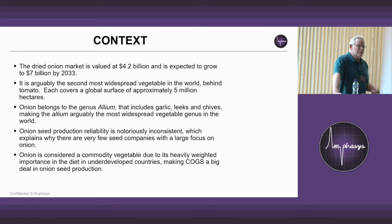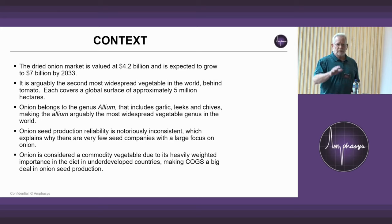The other thing to consider is that it's considered a commodity vegetable because it's important in the diets in underdeveloped countries. So COGS is a big deal. Think about this: you want to be as good as possible with regard to the data that you get to be able to produce onion seed successfully in order to keep the COGS down, because your margin on onions is just not as great as what you're going to find in tomatoes.